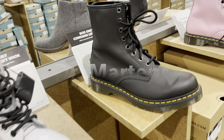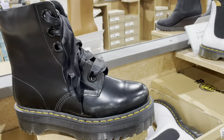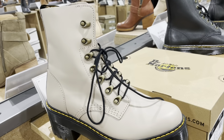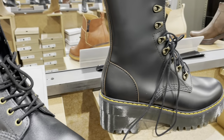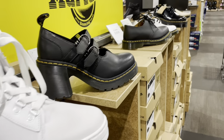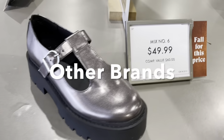And here are some Doc Martens. These are available in 2 colors. And here are some other brand options.